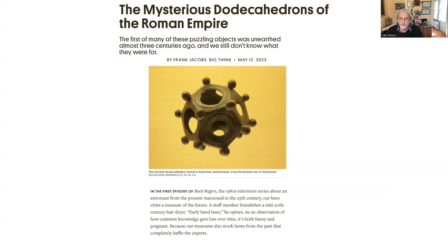And this one that was found is an icosahedron. It's very similar to the dodecahedron, except that the icosahedron has 20 knobs and 12 faces. I think I got that right. And the dodecahedron has 12 knobs. 1, 2, 3, 4, 5, 6, 7, 8, 9, 10, 11. Well, anyway, they're opposites, with opposite faces or knobs on them.